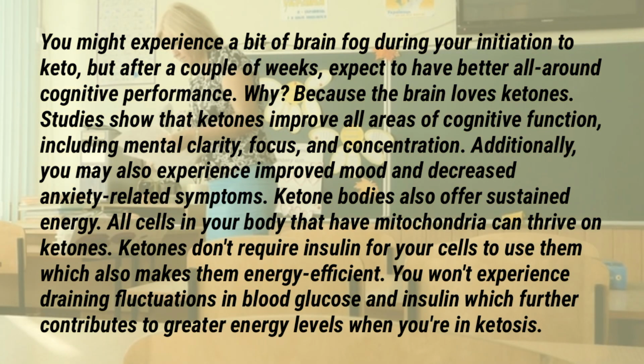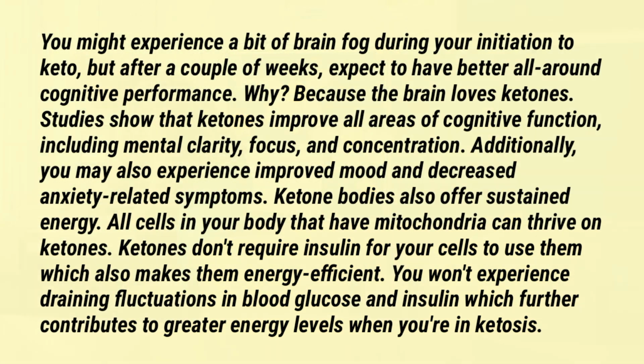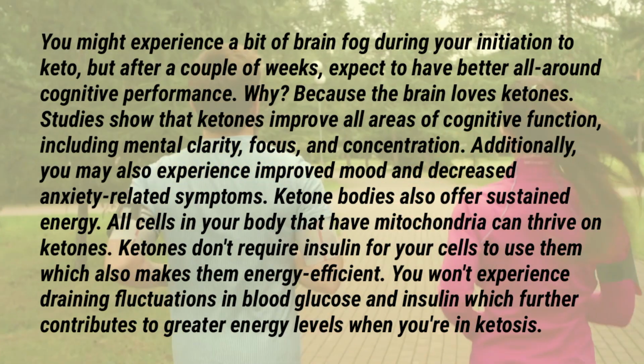Ketone bodies also offer sustained energy. All cells in your body that have mitochondria can thrive on ketones. Ketones don't require insulin for your cells to use them, which also makes them energy efficient. You won't experience draining fluctuations in blood glucose and insulin, which further contributes to greater energy levels when you're in ketosis.